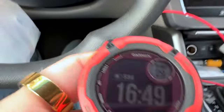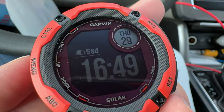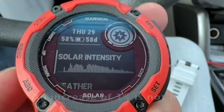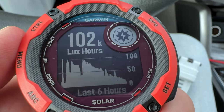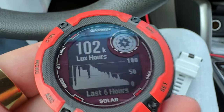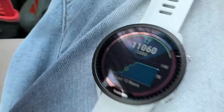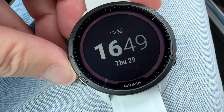Whereas this one, this is what the battery life is now, and here's the photo of what it was over 5 hours. Big difference. This one charges faster, lasts longer, and it has the logging to let you know, yes, the battery percent went up 2%, 3%, 8%, and it's because of the lux hours. Normally what I find is that for every 100 lux hours, I get anywhere from 2 to 4% battery. This one doesn't do that at all, and it's a huge disappointment, Garmin, especially for the price tag of $400 to $500.